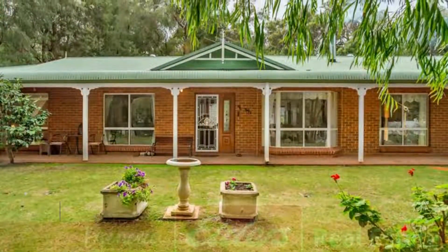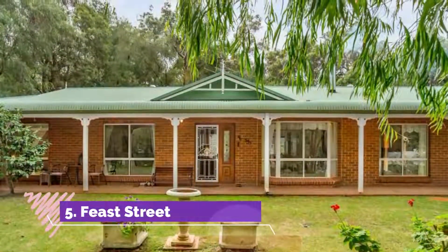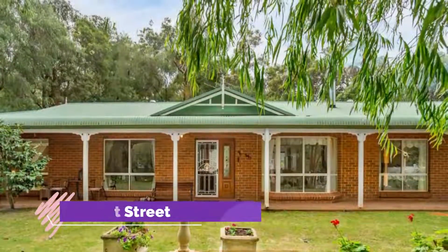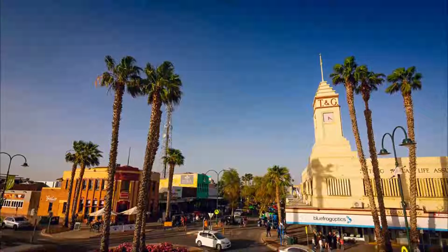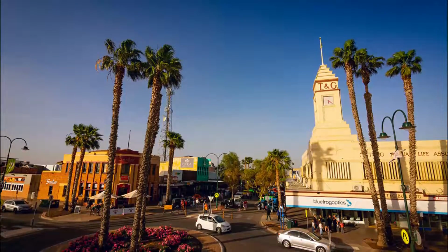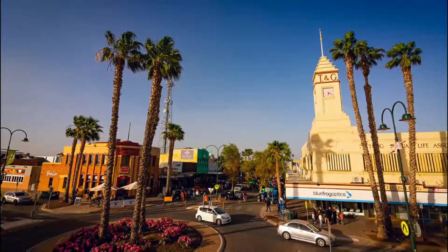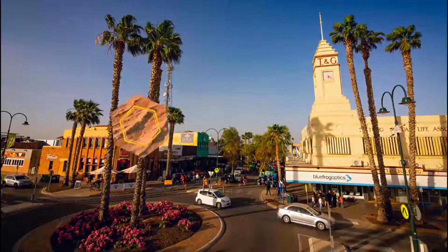Number 5. Feast Street. Langtree Avenue has been Mildura's main shopping and dining street since the very birth of the town. One whole block, between 8th and 9th Street, is a pedestrian mall, while the palm and gum tree-lined stretch just north of it has the nickname Feast Street for its abundance of cafes, bars, and globe-trotting lineup of restaurants.